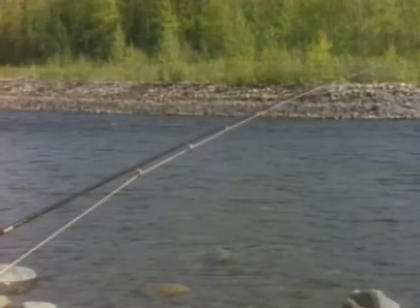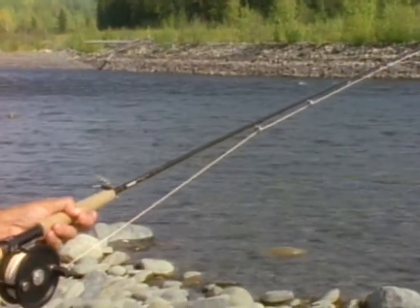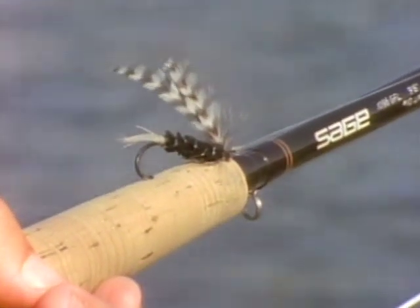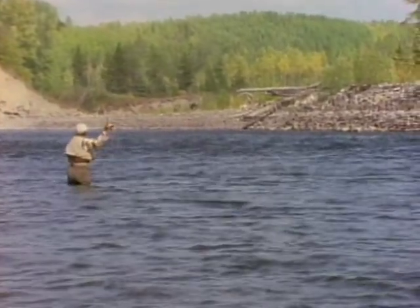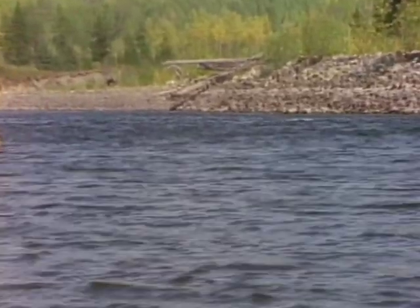I want to get my fly deep, but not snag the bottom in the shallow water. So I'm using a floating line with a 12-foot leader and a weighted silver Hilton fly. With an upstream cast, the longer leader will allow my fly to sink and drift near the bottom with the natural flow of the current. I hope the drag-free drift of the fly will elicit the strike response in the steelhead.